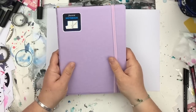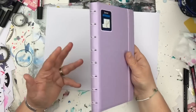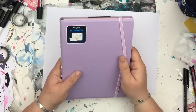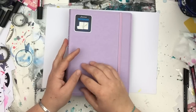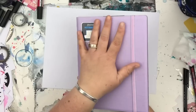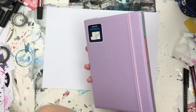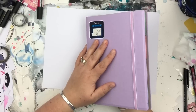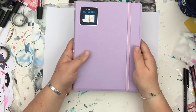I like the feel of this. It does feel really nice in your hand, and I think that is really important when you're a stationery lover. We are choosing the paper route because we like how it feels and what it provokes in us, rather than, if we didn't care about those sort of things, we'd probably be using our phones and electronic devices.